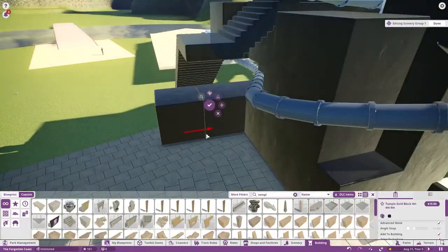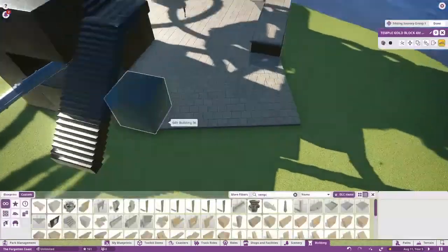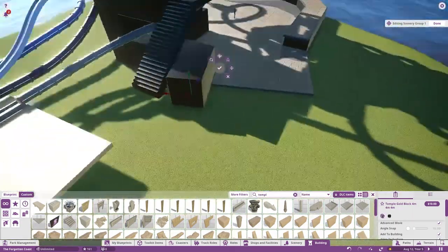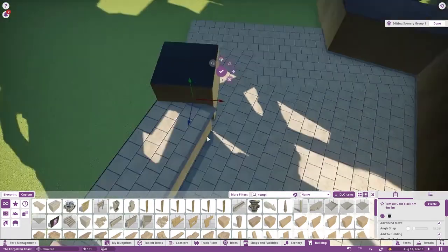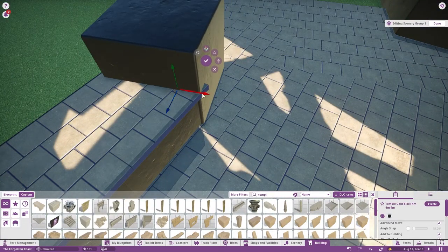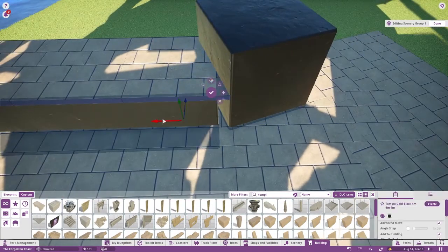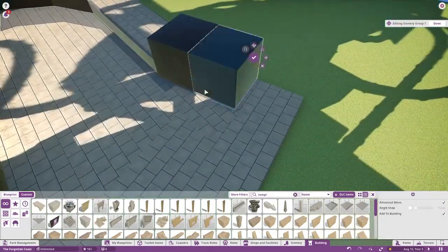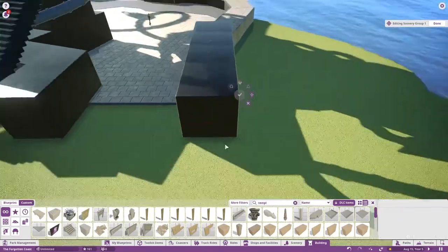So, continuing on the restaurant here, these black temple pieces are ones I really started using because they're so much larger and they fill the space a lot quicker than those jagged triangular pieces. They look a little boxy, but they'll all get sorted out in the end. Don't worry, we won't have a plain boxy restaurant at the end of the episode.